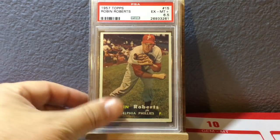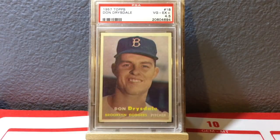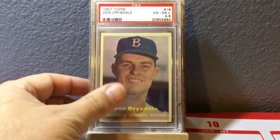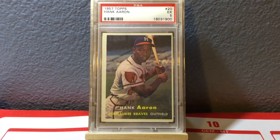Lots of good rookies in 57 Topps, including, but not limited to, Don Drysdale, 4.5. Not a rookie, but it's a Hank Aaron in an excellent 5.